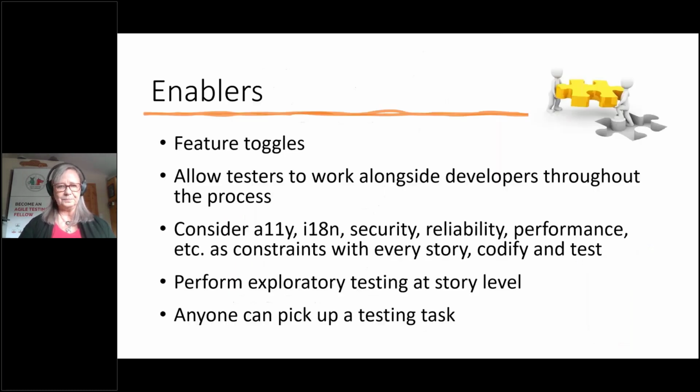Some of the enablers that allow you to take advantage of these things, and I've mentioned some of these, are the idea of feature toggles, right? Having testers and making testing visible, working together is really, really important. Thinking about quality attributes, and these are becoming more and more important all the time, like reliability or security. Sometimes we have to bring in specialists for a little while, but when everybody starts thinking about it, we will build it into our product, right?